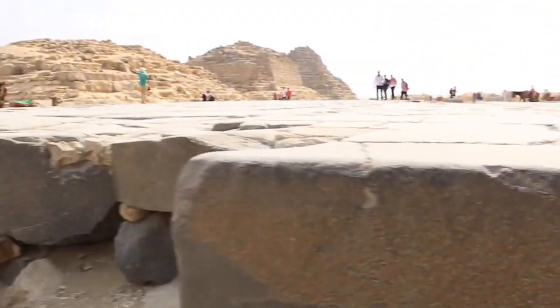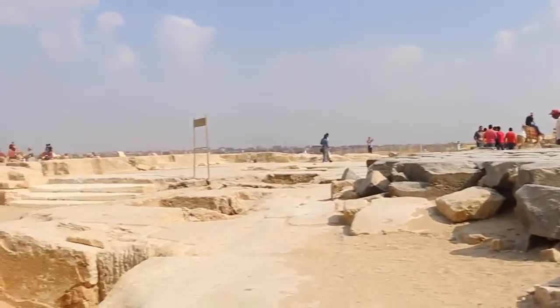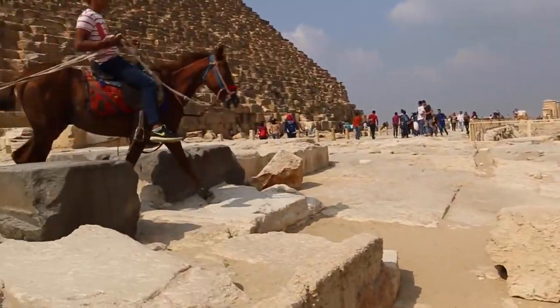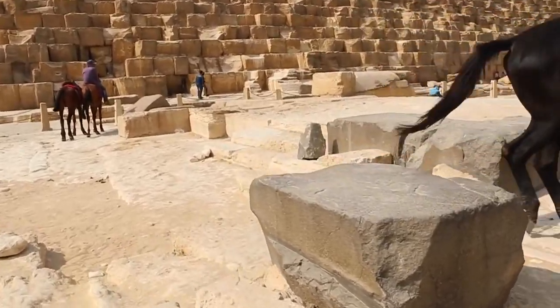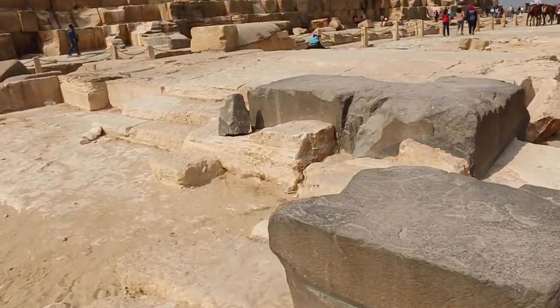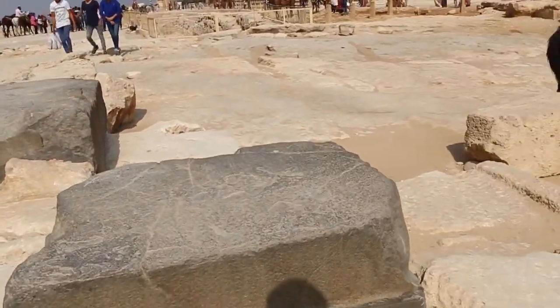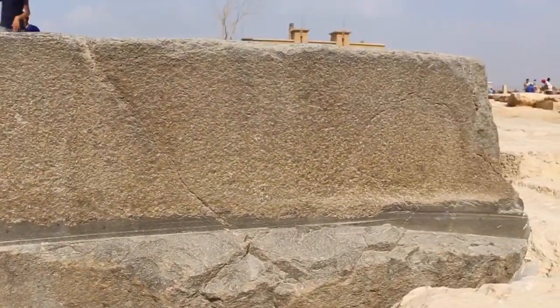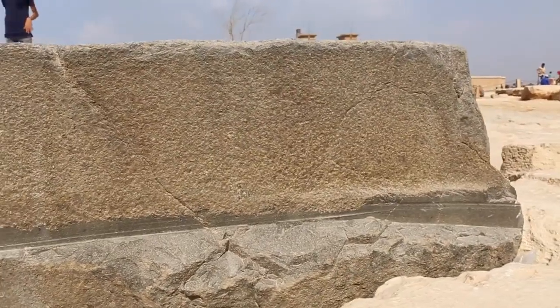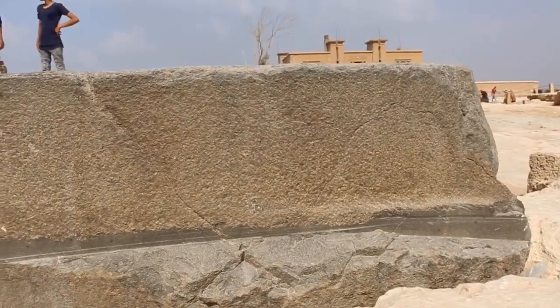Now, just a bit of an idea. So, through here is yet another example. And in this case, you can see the variation in line right here, and very definite like lines right through.